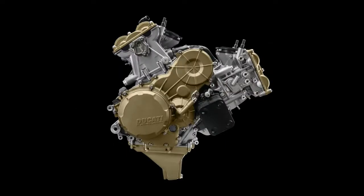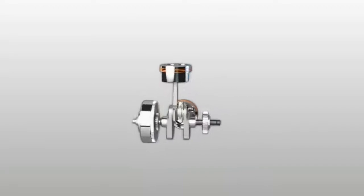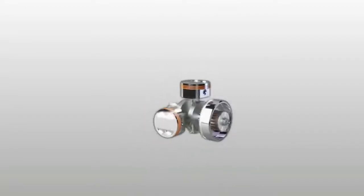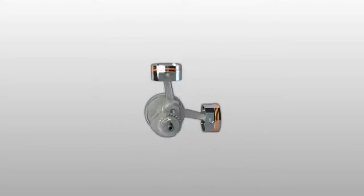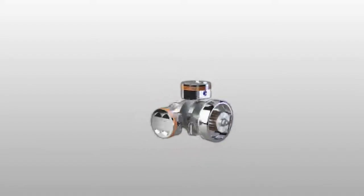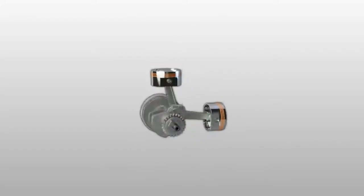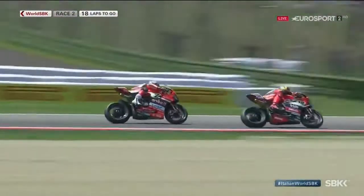Unlike the other engine configurations, Ducati's 90-degree V-twin has a perfect primary balance since the pistons are trading energy with each other. This results in a much smoother crankshaft rotation and smooth torque distribution. So when you crack open the throttle in the corner exit, it won't disturb the traction available at the rear tire, resulting in a much higher corner exit speed. This gives a huge advantage on the track.